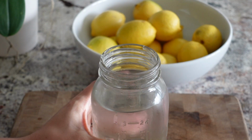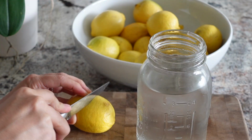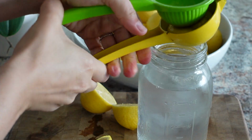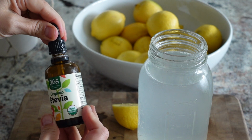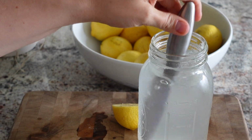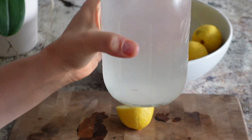And the way that we make this, where it still continues to be healthy for them, I'm not jam-packing it with sugar, is I just take water, I squeeze the lemons in there. I love having a handheld juicer. And then I just take a little bit of stevia, liquid stevia, put that in there, mix it up, and there you have it. We have a delicious cup of lemonade.